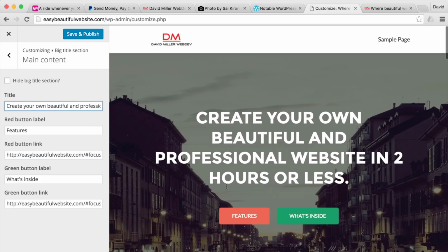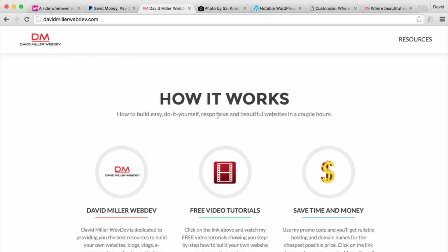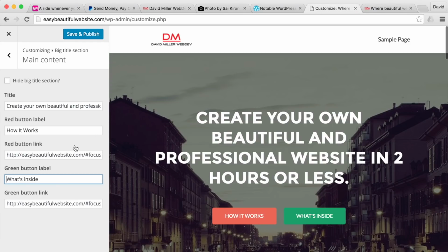And now we're going to type in set of features, how it works. Okay, and that will take us to the focus section, just like this. When we hit it, this is the focus section, and that's already set for you. Very easy. It'll be this next section right here that we're going to work on. So when the people hit the how it works, or whatever else you want to call your button, it'll take them to the section that you want. And we're going to get rid of this button, but you can use both buttons if you want. It's totally up to you.